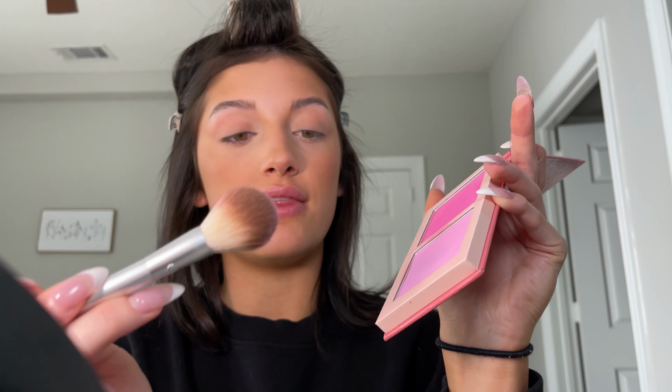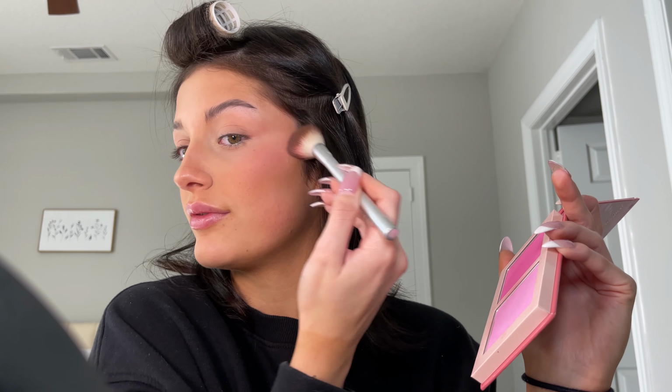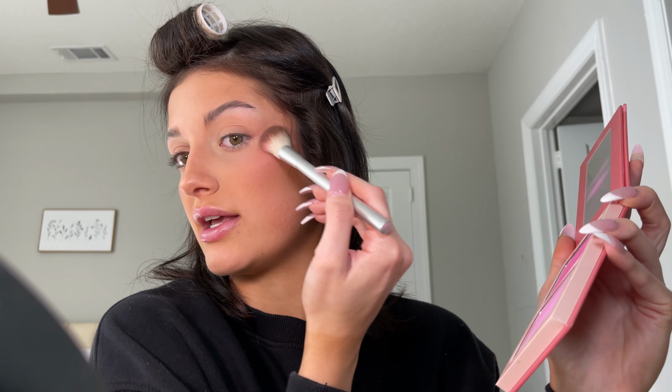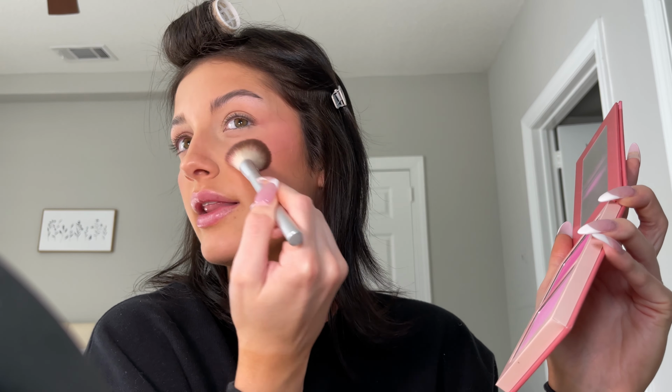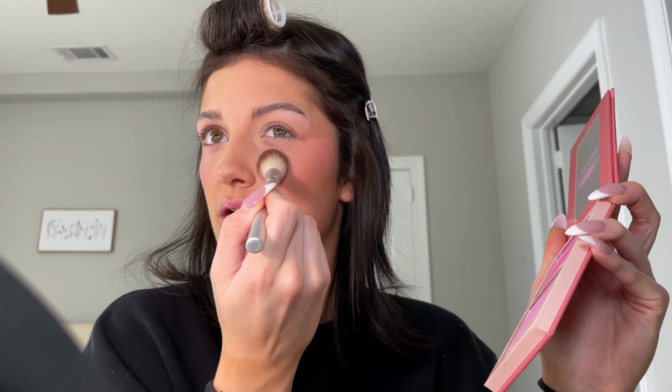I'm gonna blend it out with my Beauty Blender. See if that works. My favorite step is blush, specifically this blush. I love this blush right here when I'm tan. It just complements it so well. I add a little bit of this too, especially at the top right here, because I like more of a gradient effect. And then I add a little bit of the lighter shade under my eyes.